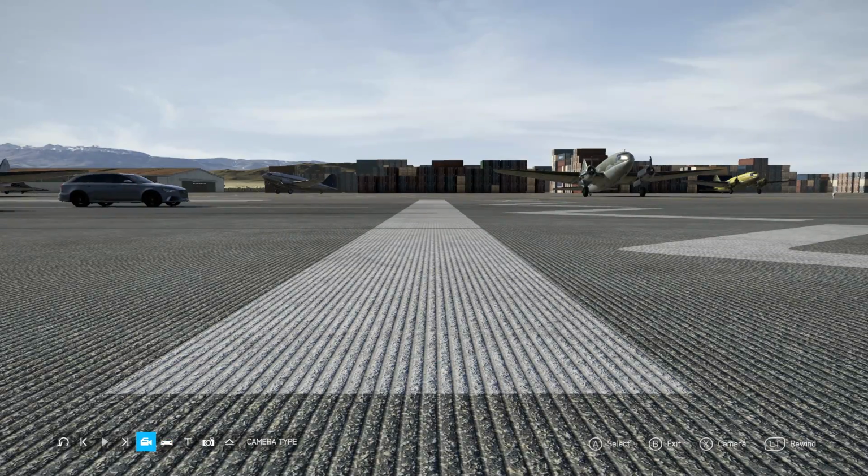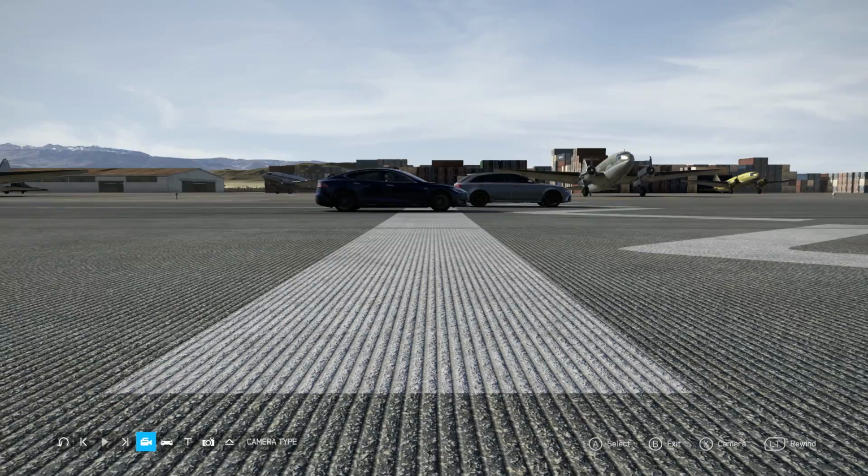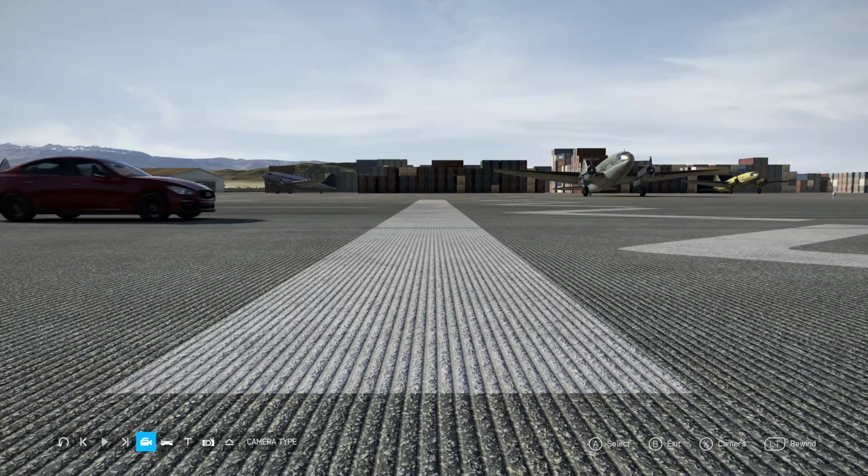So to the final results, the Audi RS6 would take victory in the drag race thanks to a mighty launch ahead of the Tesla. Very close between those two, though.